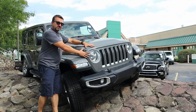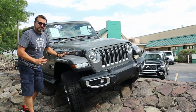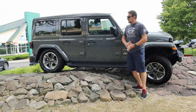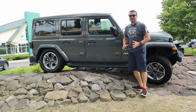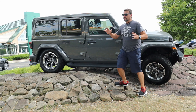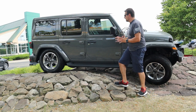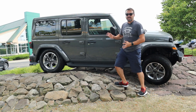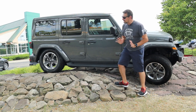So, okay, this is the front. Let's take a look at the side of this thing. On the side, this is as square as they get, the same design, and I'm so glad that Jeep did not try to make it any rounder or anything like this, that they basically remained with the same shape of this car since its inception.